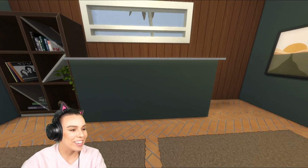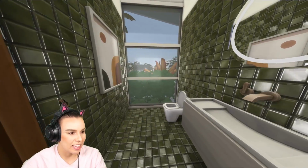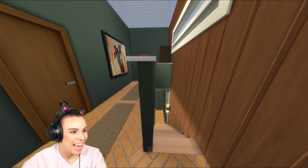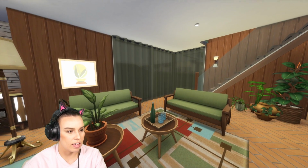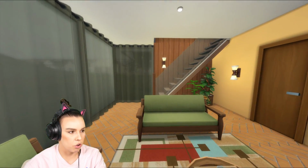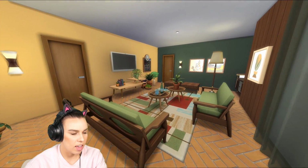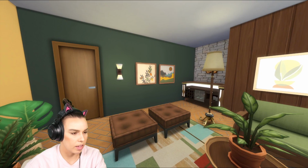I love showing you guys the build in the end. I feel like I'm showing my mom something I made. This is a very green bathroom. Kind of love it though. And then we get to go downstairs. The cool thing about this is it feels like a basement, but it's not a basement because it's got all the windows. Lots of plants under the stairs. There's a lot going on here, but I think it kind of works.